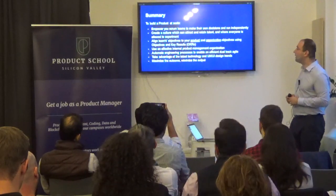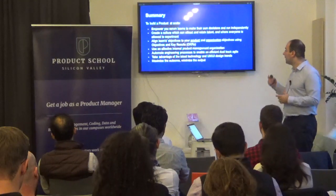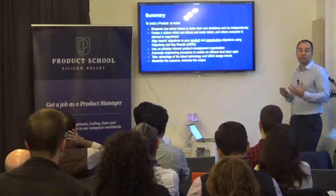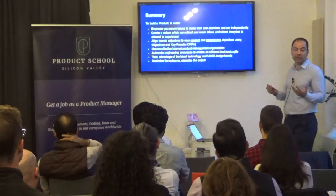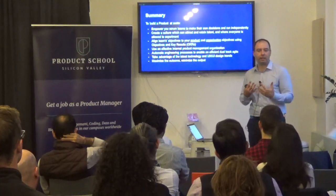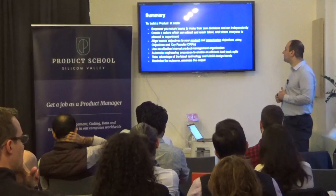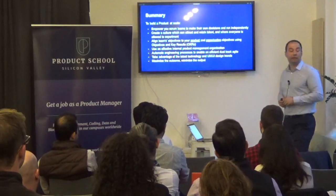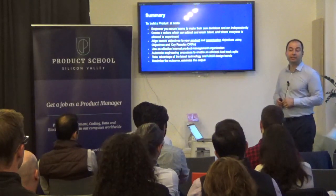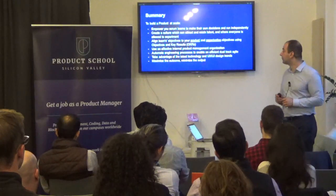Use an effective internal product management organization, talking about the best methodology to adapt to your team. Automate engineering processes to enable an efficient dual-track agile, if it's relevant for your team. Sometimes dual-track agile is not relevant to your team, so don't use it if it's not. This is where you use your sense of what works for my team and what doesn't. Take advantage of the latest technology and UX and UI design trends, and most of all, maximize the outcome and minimize the output. Think about business impact when you ship your products to the market and to the users.